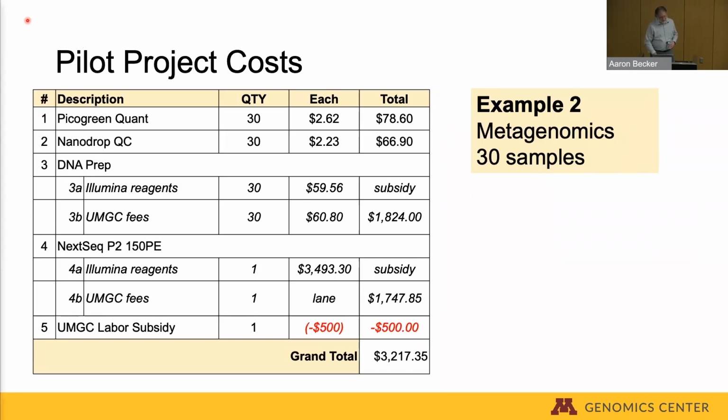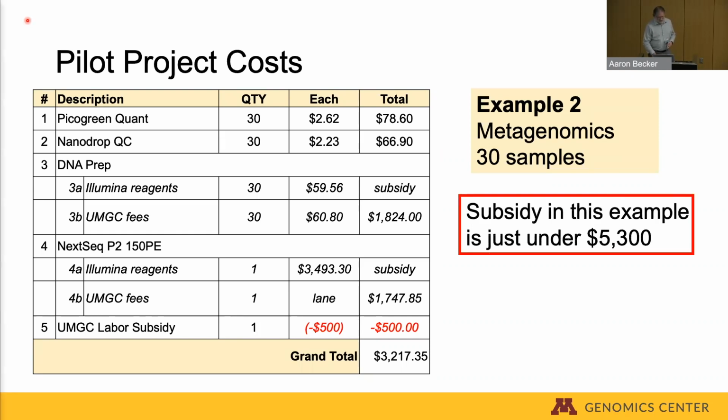And finally, paired end P2 on the NextSeq, subsidized at $3493.30, and then minus the $500 for UMGC labor, and that's the subsidy. In this case it is going to be approximately $5,300.